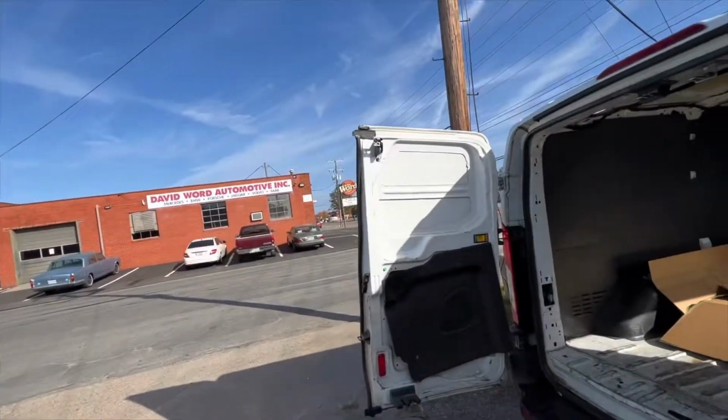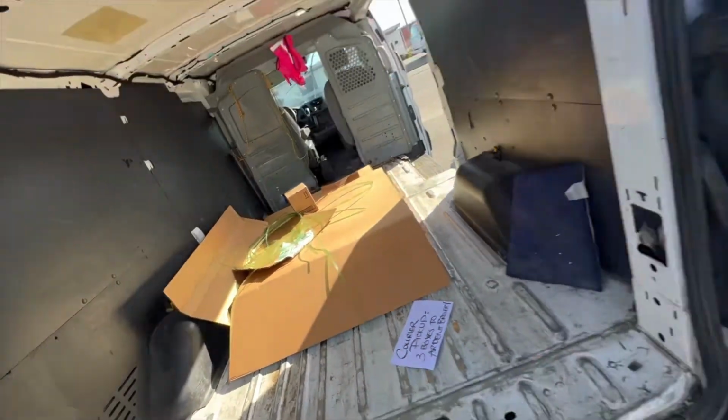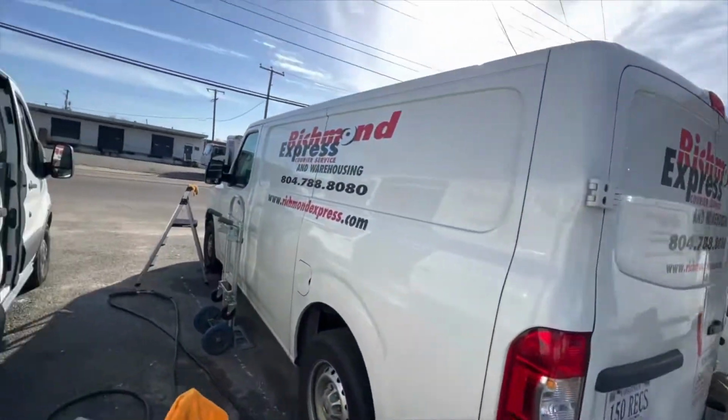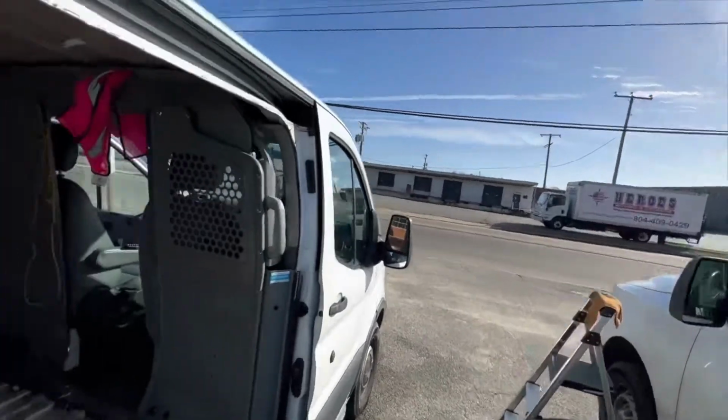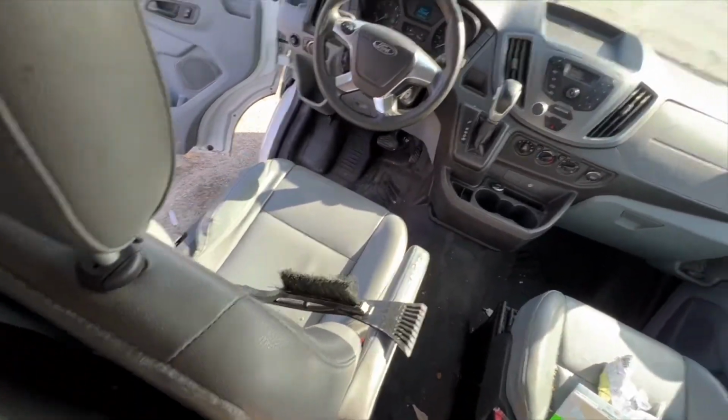Alrighty, cleaned up a little bit of this. Still got a pallet and a box in here, but I'm gonna knock out the interior. Just gotta sweep out the back here, and then we got some work up here. So I'm gonna get to it.